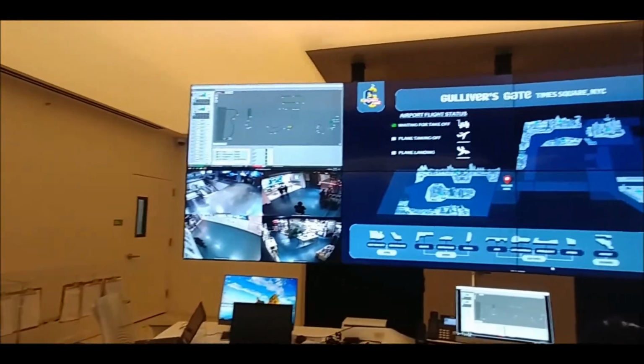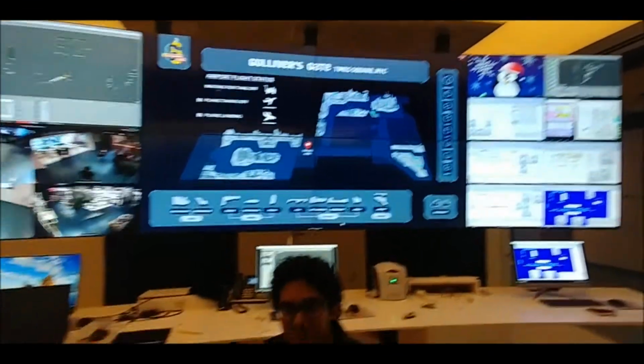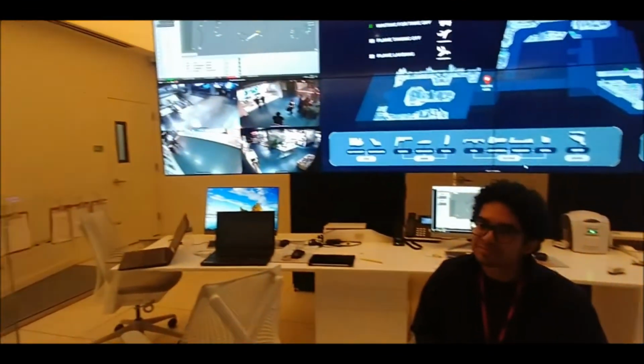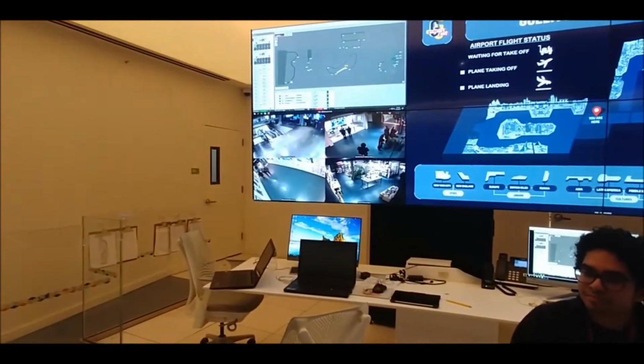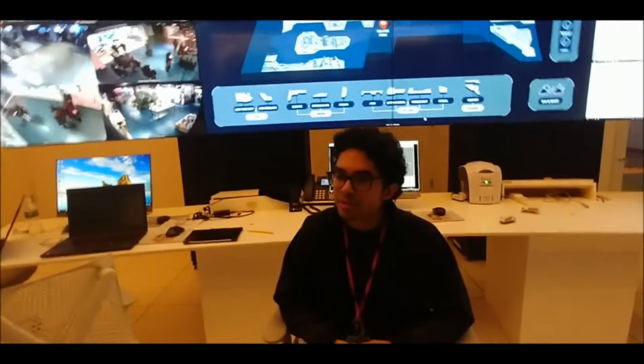So we're at Gulliver's Gate control room, and this is where we can see everything that's happening. We can even see, we're going to go see the airport in a little bit, but you can see flights waiting to take off, a plane taking off, plane landing, cameras showing where everybody is. Do you know about how many computers it takes to run this?